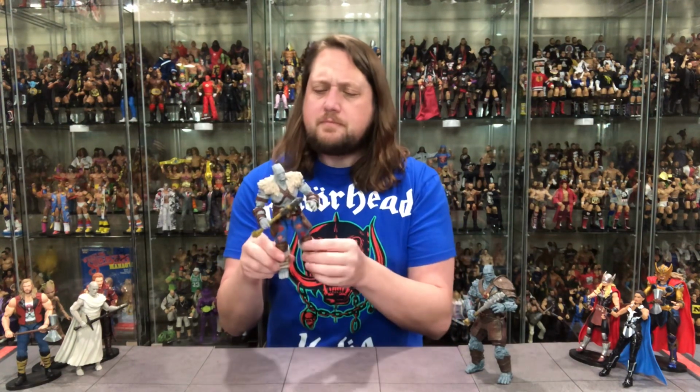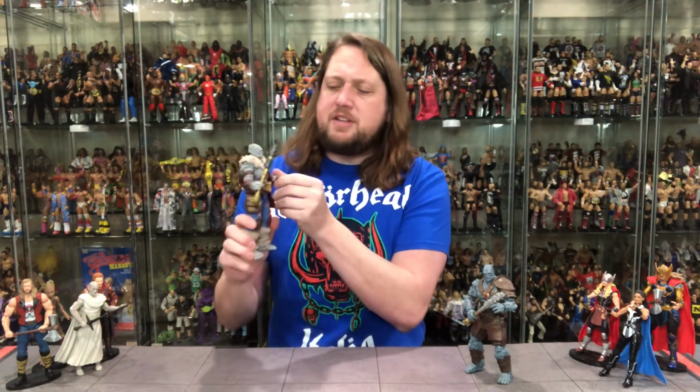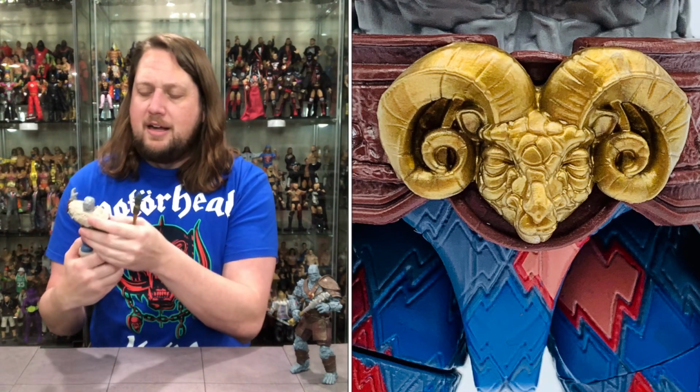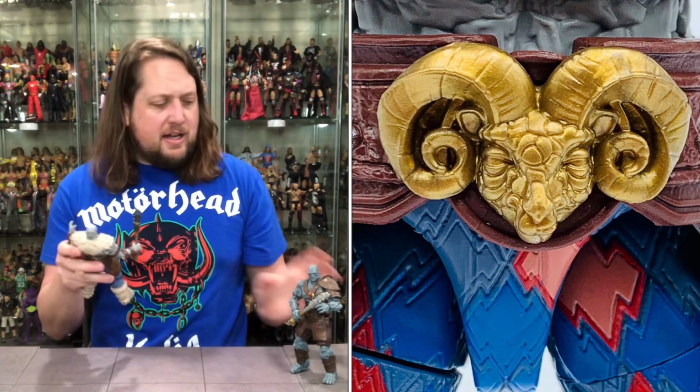I guess you got room for 2 Korgs on your shelf. You're going to need to. But he does have a nice overlay. I love this belt buckle of a ram's head. That looks very cool. I like the looks of that ram's head. I don't know, the white looks good. Heads, are they different?